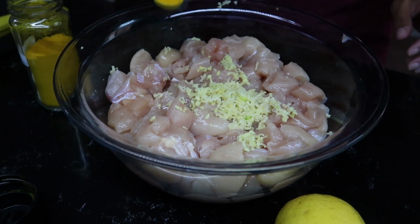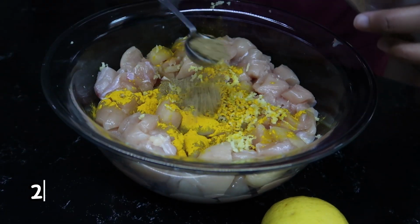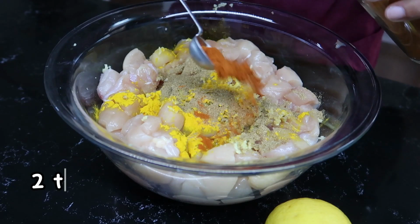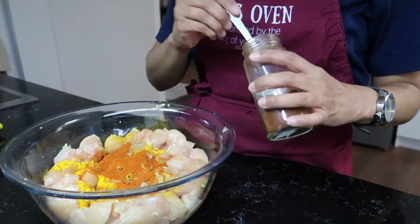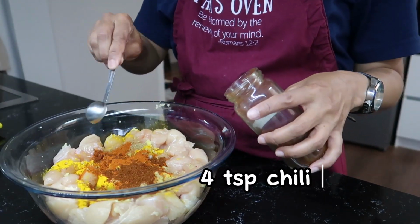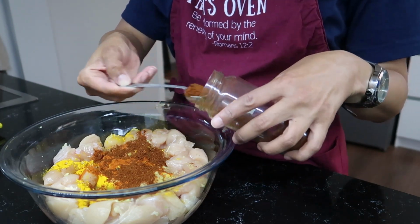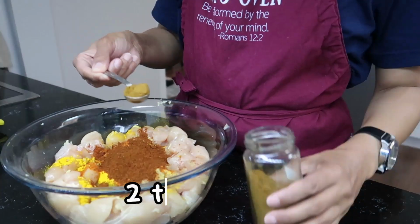We're gonna start with a 1/2 teaspoon of turmeric. And then we'll go with 2 to 3 teaspoons of coriander. It's all on your taste bud, you guys. And then we'll add 2 teaspoons of smoked paprika and 4 teaspoons of chili powder. Then we'll add garam masala, 2 teaspoons.